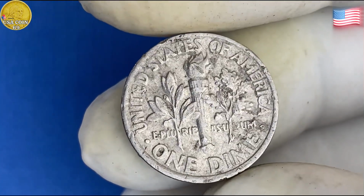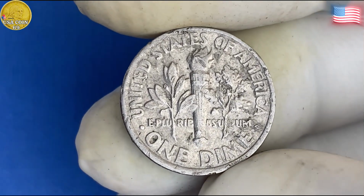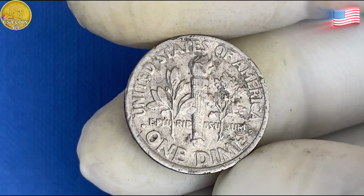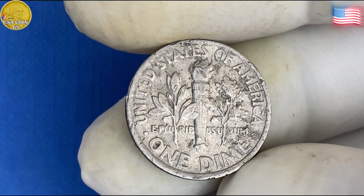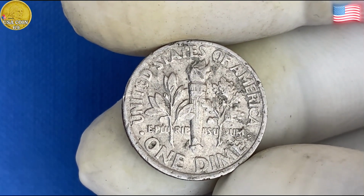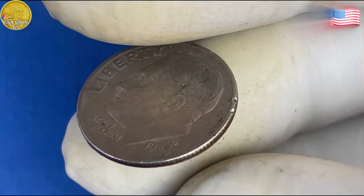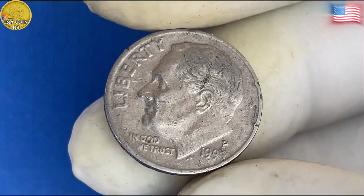Imagine finding one of these coins tucked away in your collection or hidden in your spare change. It's incredible to think that something as simple as a dime, one that you might not have given a second thought to, could be worth so much. This is why it's always a good idea to keep a close eye on the coins in your pocket, because sometimes the value is hidden in plain sight.